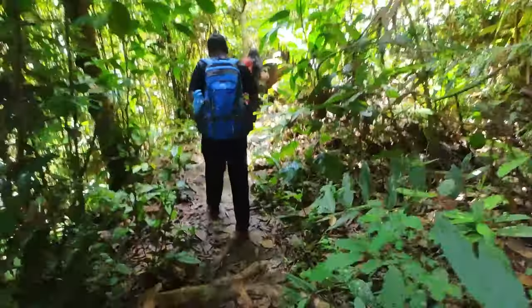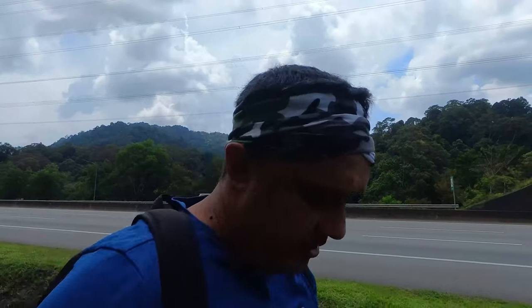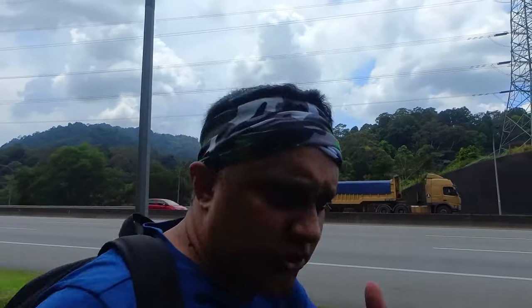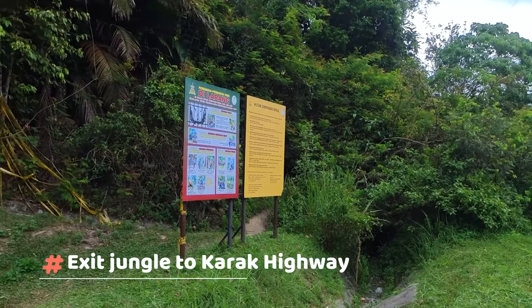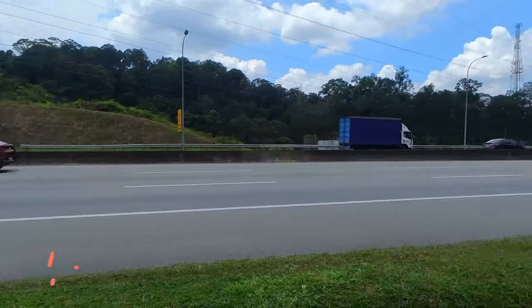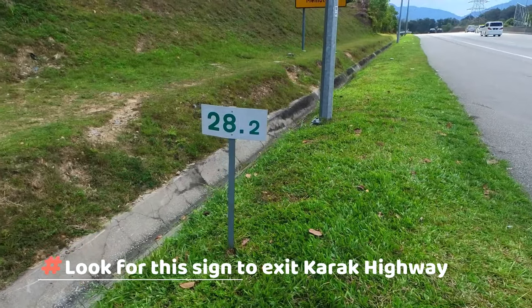I'm sure based on what you're seeing right now, you will realize that we actually took a different route to go back. This route is actually quite dry as compared to the one that we took to get to the waterfall area. It pretty much goes through a lot of jungle, and when you exit, you will come to Kara Highway. Where does this route take us? It will take you back to the water tunnel area, and after that, it's pretty much the same way as you got there.